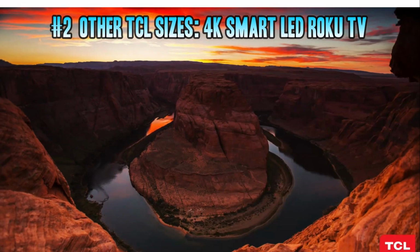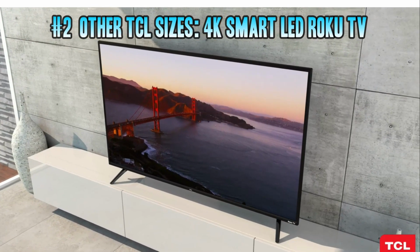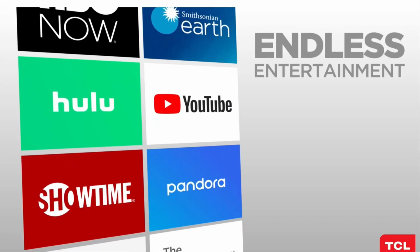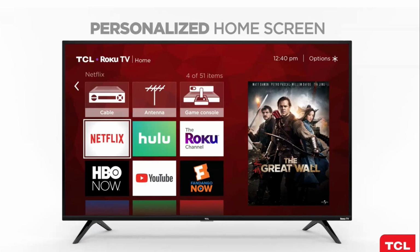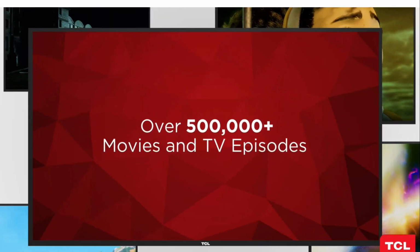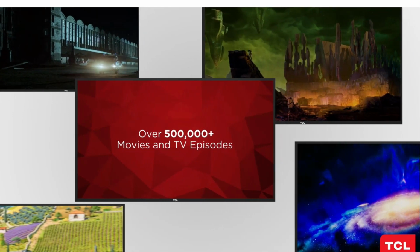Number 2 is a tie. It's the other sizes of the TCL 4K Smart LED ROKU TV. And prices range from under $300 to about $1,200 based on size. And at the time of this video, the 75-inch was listed at a significant discount, so check it out.